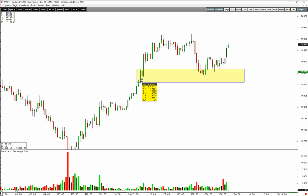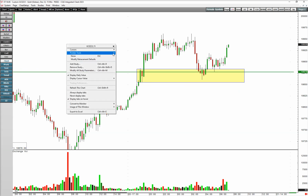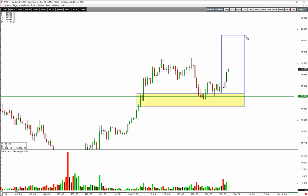So, just looking at this, 4R takes us to about 2001. Let's draw a rectangle here. I've already done the math on this. So that would be our 4R. It hasn't gotten there yet.